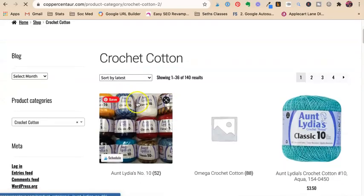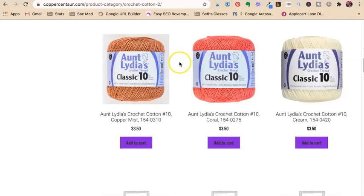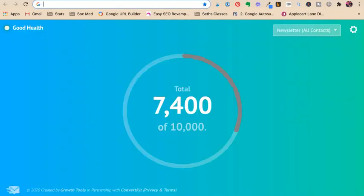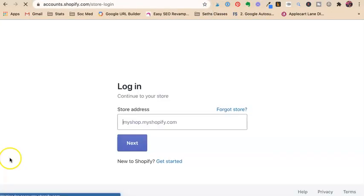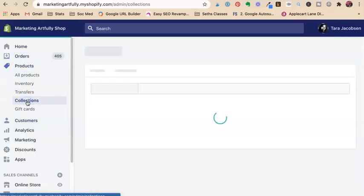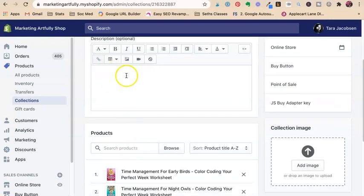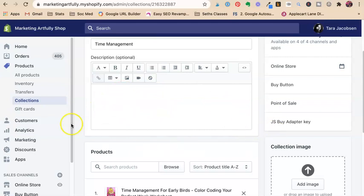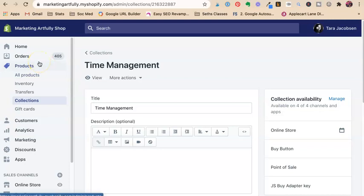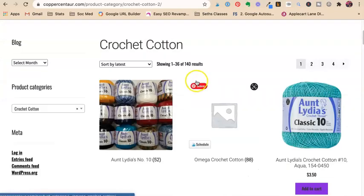Now, I'm hoping that he has the ability to add content, meaning add words about crochet cotton to his category page. I know that I have that in my Shopify store. I'm going to pause you here while I log in. In Shopify they call them collections. In this time management collection, see how I have the option to put a description? A lot of times we just pass over that as e-commerce sellers, but you would be putting your description in here. Sometimes your shop may not have that, and then you have to use an app or something like that. What I would love is for Charles to put a nice juicy description about crochet cotton after he does his keyword research.